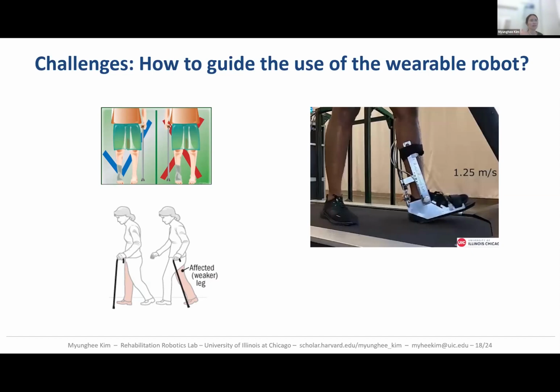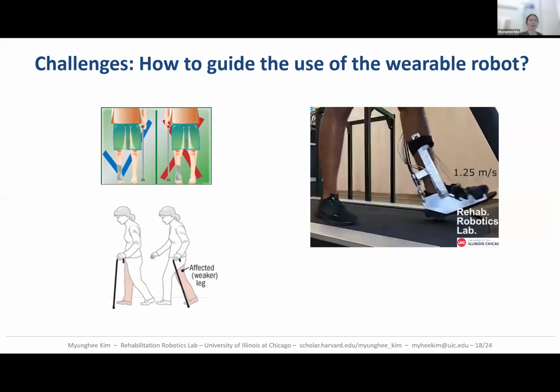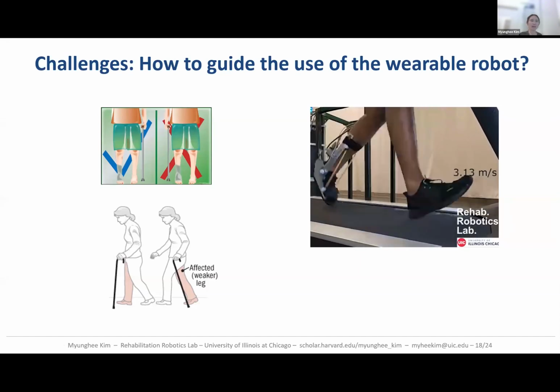And if you think about other assistive devices, even the very simple cane, there's a handbook on how to use the cane. For example, if you have a sprained ankle, in the beginning you might think you should hold the cane on the affected side, but actually that's wrong. You need to have the cane on the sound limb side. But at least in our lab, for a robotic device, something this complicated, we just provide the device to a subject and let them walk, hoping that they can figure out how to use it.